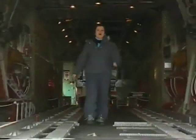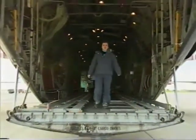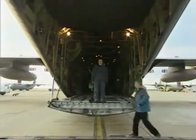But that's not a problem. With one of these things, you don't even have to land. You just chuck the car out the back as you're flying along.